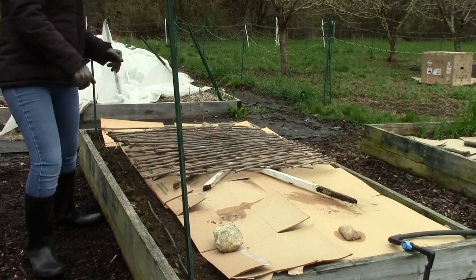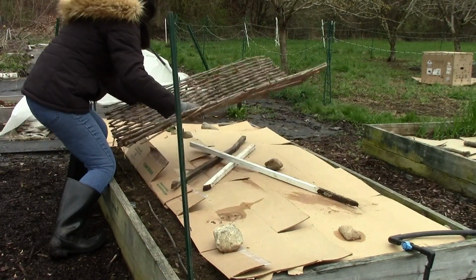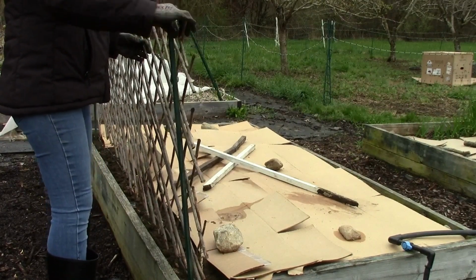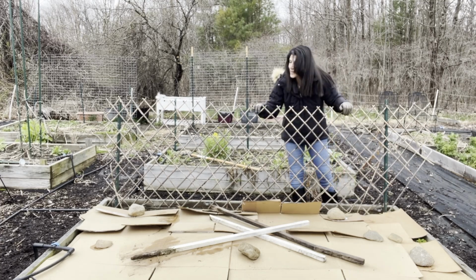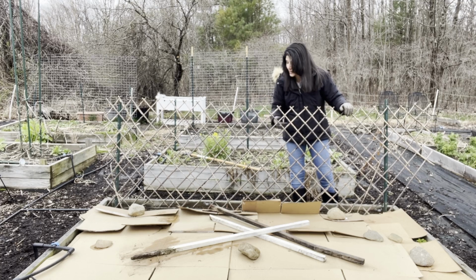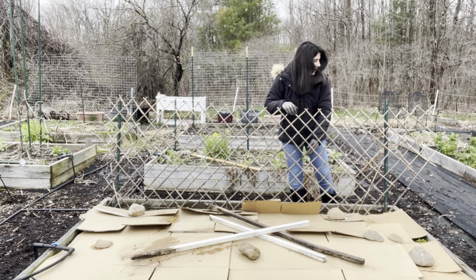It's not super tall, and it's perfect for short climbing plants. There we go. You can see over here it's definitely starting to fall apart. And the nice thing about it is you can make it as tall or as short as you want. The more you extend it, the shorter it will be, and the less you extend it, the taller it will be. So I'm gonna go grab some string because I forgot about that.